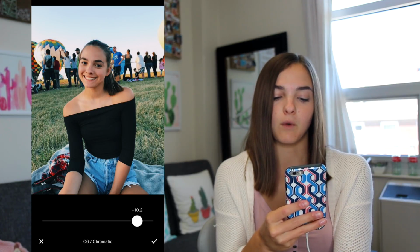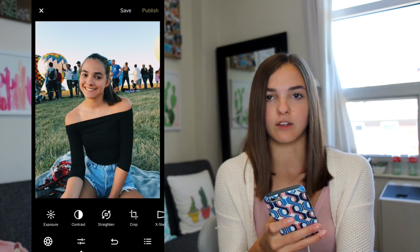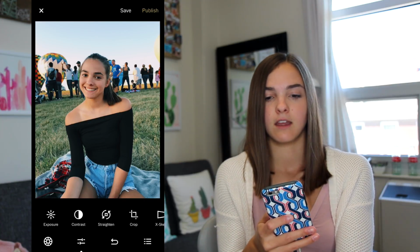And if you tap on the picture, I always like to compare as I'm editing to make sure you're not over editing it. So it doesn't make my skin look that orange, so I'm just going to lower it to like 10 or something, call it good.